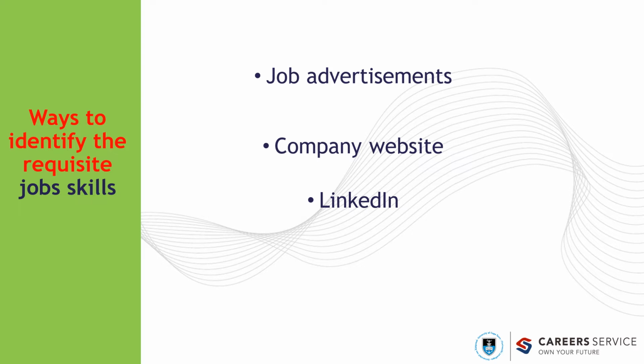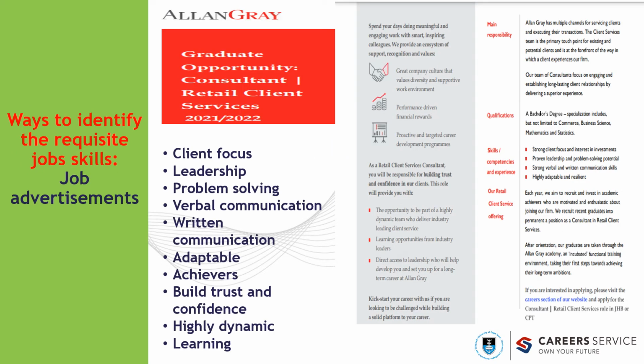You can search the skill-specific job, just Google without LinkedIn. If companies have not been too specific about what it is they're looking for, they expect you to do the research yourself, which they would regard as you demonstrating your initiative. So let's start with the job advertisement itself.